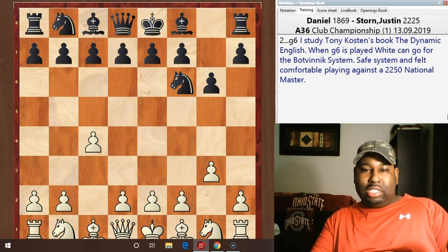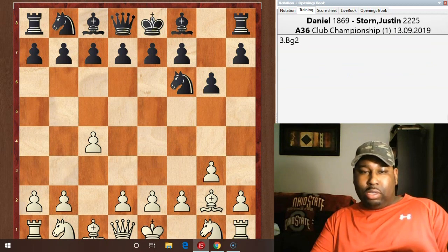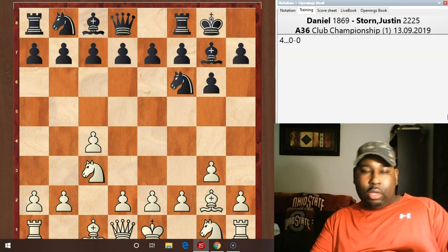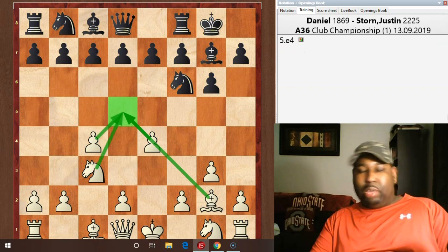And when I saw that he played g6, I felt very comfortable because I knew that the first few opening moves I was going to be fine. I wasn't going to get crushed tactically or anything like that. So bishop g7, knight c3, and the whole idea here is that white is going to clamp down on the d5 square and put a stronghold on the d5 square. The light squares, castle, e4, which makes even more of a lock. It grants white more of a lock on that d5 square.